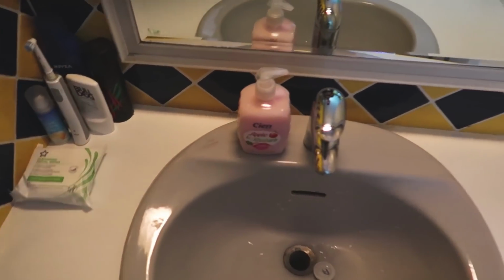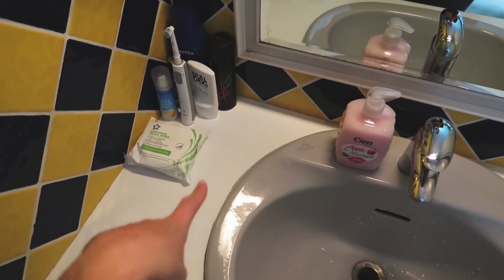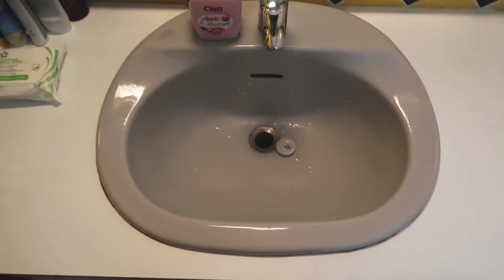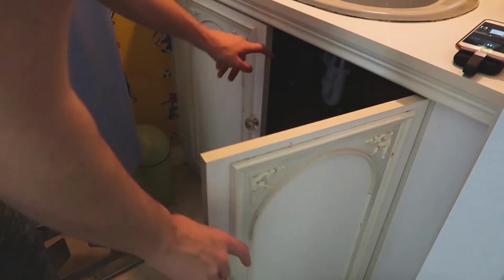As you can see, it's looking much better, all clean. And Alex told me that this is his brother's. He actually sleeps in this bedroom when he's down from uni because the bed's bigger, so yeah, looks good. And I changed outfits because the other one was boiling.